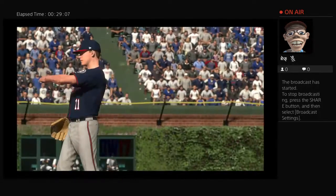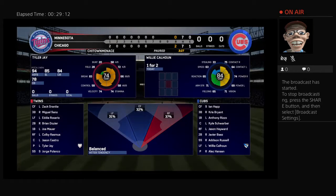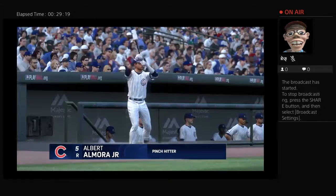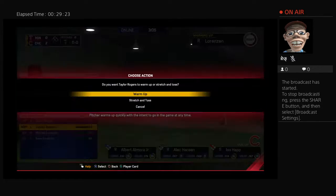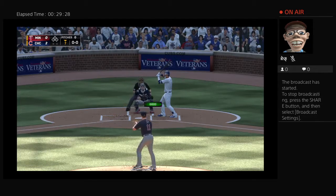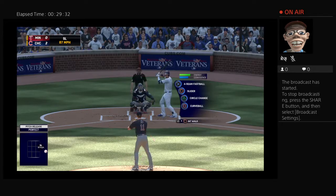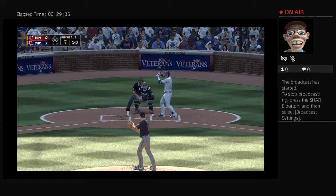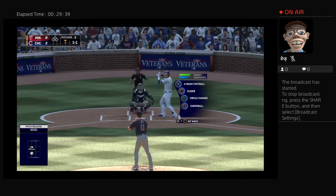Tyler Chatwood gets the call from the pen to take over on the mound and start the home 7th. Albert Almora is up off the bench. Albert Almora. And he lays off there, 1-0. And he's a guy looking to break out in a big way. Hasn't been getting the results he or his club have been hoping for.